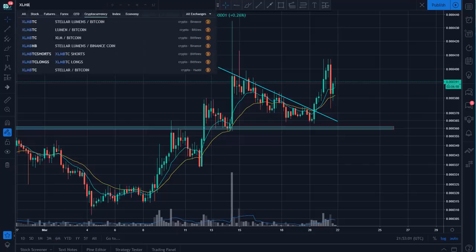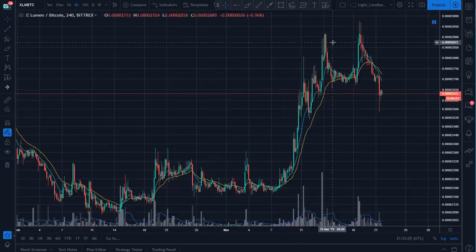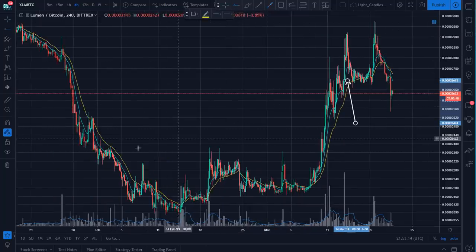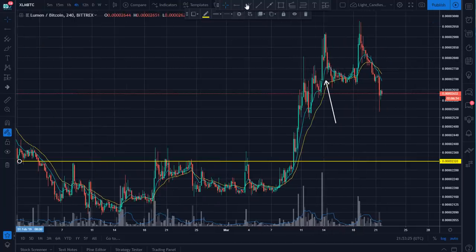Looking at Stellar Lumens. I mentioned this one, that after they got listed on Coinbase, that was this spike back here. In my opinion, it was a sellable rally, especially since it had already broken out that week and had already had a decent run. Felt exhausted, looked like any kind of moves to the upside at this point were just some profit-taking sells, and that's looking like the way it's playing out. That was the Coinbase day.